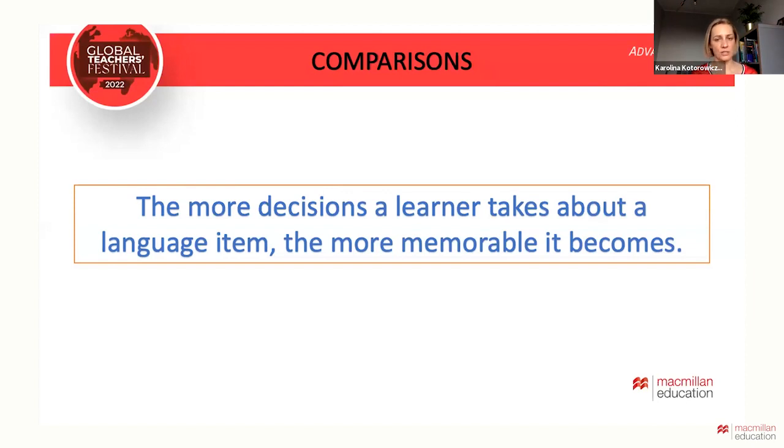The more decisions a learner takes about a language item, the more memorable it becomes. So, when you have to figure out, does it go to this category or that category? Or if you have to do the odd one out activity based on 6 different words, you take several decisions concerning these 6 different words.